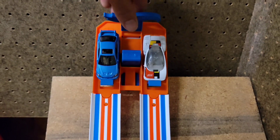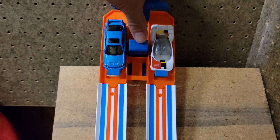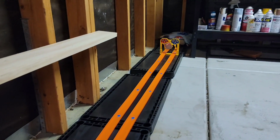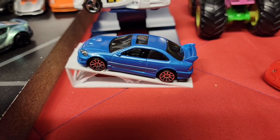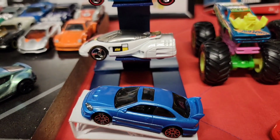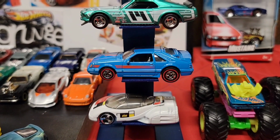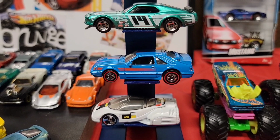So let's get it going. The track is clear, the flag is set. Let's go in 3, 2, 1. Scott gets knocked down into the gatekeeper's position. Sammy made his way onto the tower, and now he's going to be going up against Cade in the SVO.